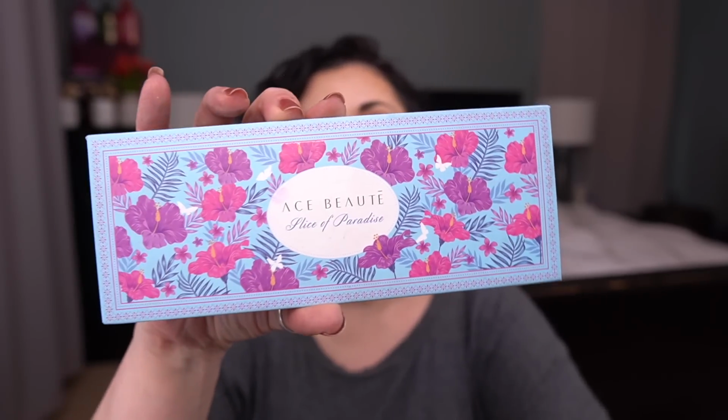The next item I'm decluttering, I'm kind of sad about because I was excited about this palette, but I tried it twice in 2 different looks, and both looks were very frustrating, extremely frustrating. It's the Slice of Paradise palette by Ace Beauté. I was watching Andrea at Pretty as a Peacock, and she has this in a project, and she seems to like it. I don't know what it is about this palette.